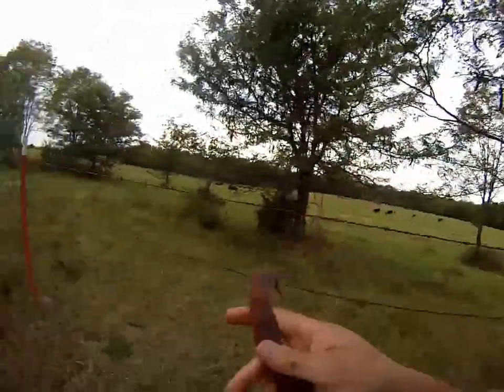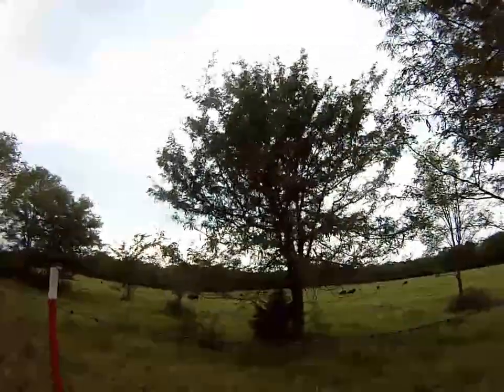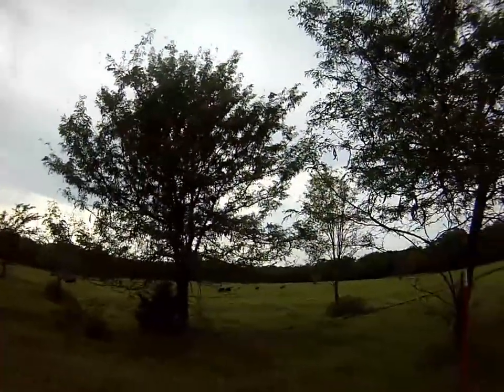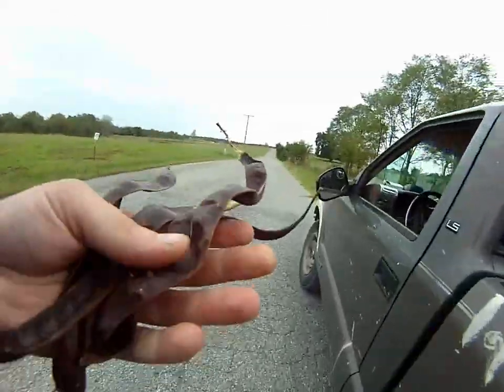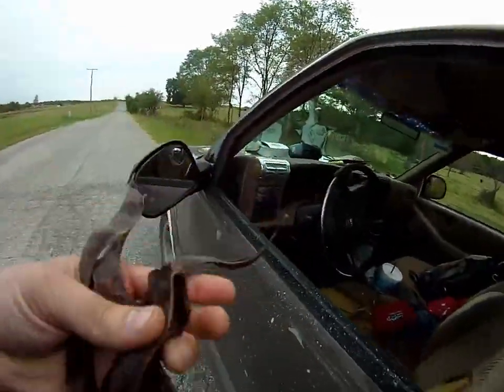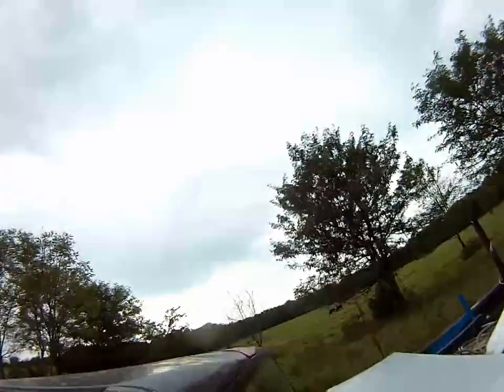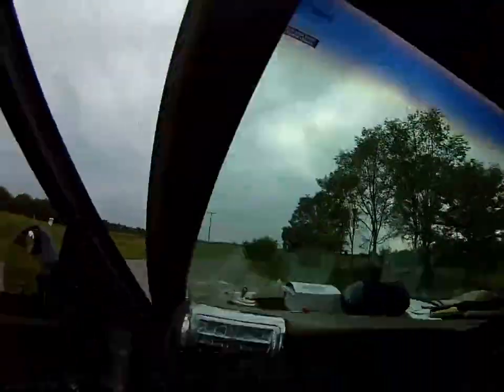No seeds. Oh, there's another one over there. Oh, he's got a couple of them. Maybe I'll have to check and see if he's got some more with seeds in them. No, even the ones on the other side of the fence didn't have any seeds. I'll have to find another honey locust somewhere.